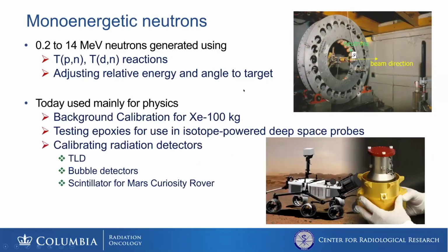This facility is mostly used for physics research. We did some work on calibration of dark matter search, the Xenon 100 kilogram experiment. We've done measurements for the Mars Curiosity rover scintillator, and so on.